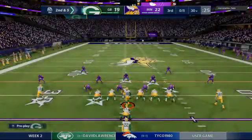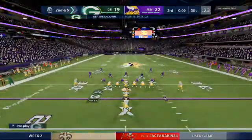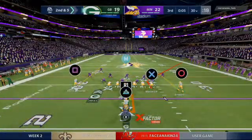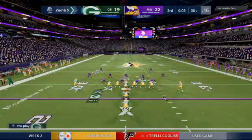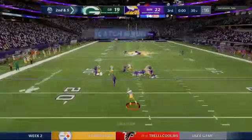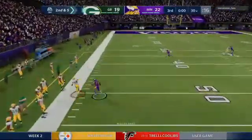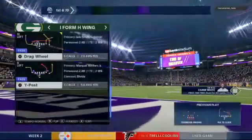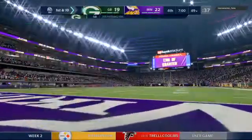Ball on the 30. They'll come up with a 2nd and 5. Now Love, looking left sideline, it's complete, and he'll go out near midfield at the 49.